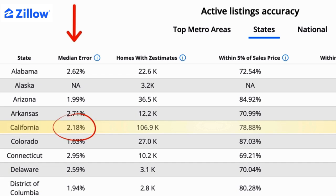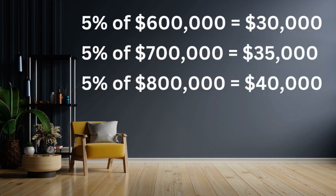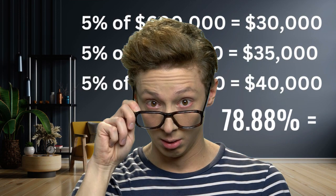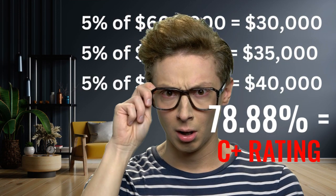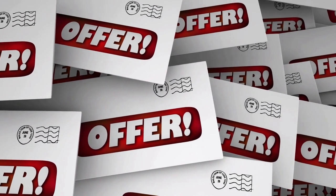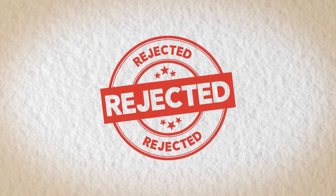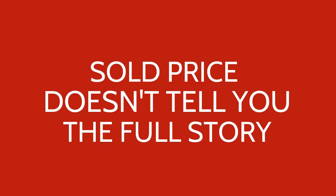Zillow claims that their median error rate is 2% in California, which sounds very low. However, only 79% of the time they come within 5% of the actual sales price. So that's a C+ rating for projecting the actual value. In a competitive market, especially as rates start to fall, a C+ average is likely not going to help you get your offer accepted. And as we've discussed, the sales price doesn't tell you the full story.